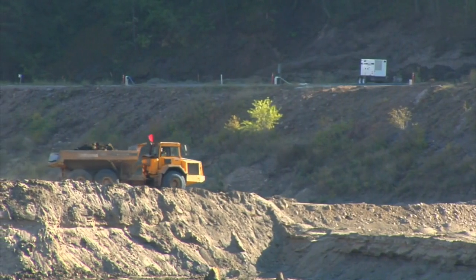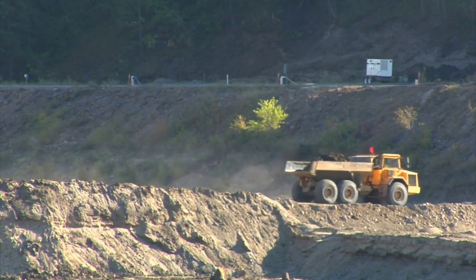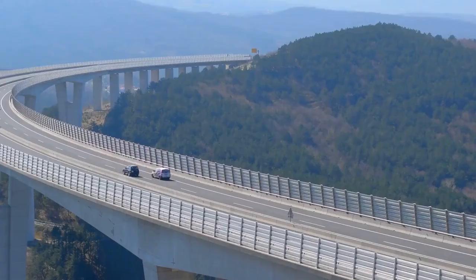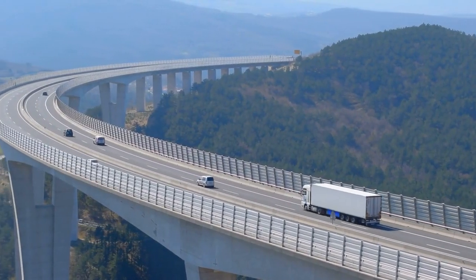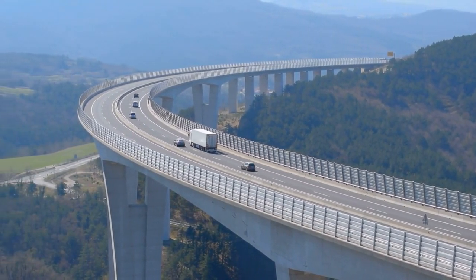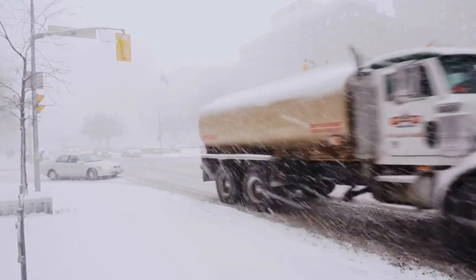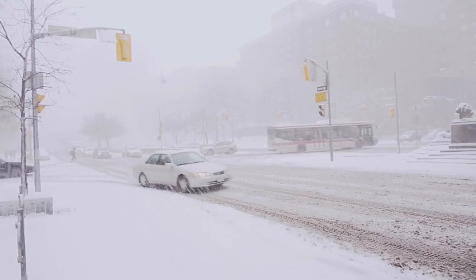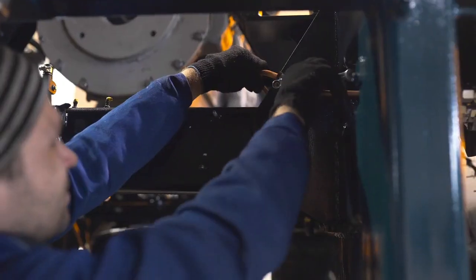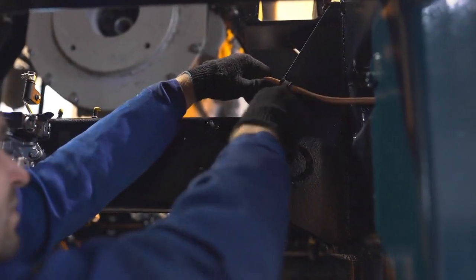Type of usage. How a truck is used plays a major role in its upkeep. Trucks hauling heavy loads regularly or navigating harsh terrains, like construction sites or mountain roads, face greater strain. Everyday highway hauls are far less demanding than being stuck in stop-and-go urban traffic or encountering off-road obstacles. Even weather conditions matter. Extreme heat or cold can stress key systems, such as tires and cooling systems.